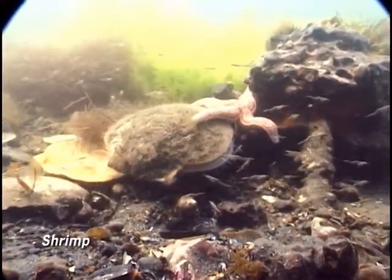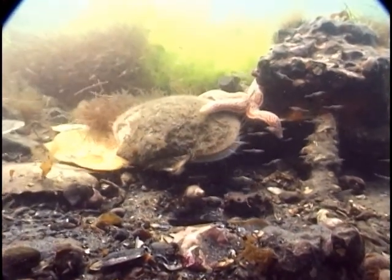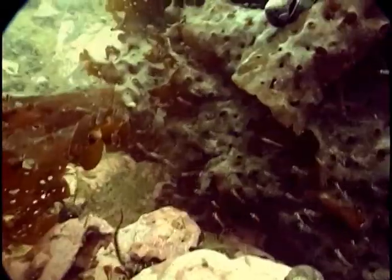Several varieties of shrimp inhabit the Gulf of Maine. Shrimp, too, are crustaceans. These small, translucent mysid shrimp range up to an inch in length. Unlike true bottom dwellers, mysids hover or swim in large groups above the sandy bottom, kicking water past their mouths and filtering out suspended particles of food.